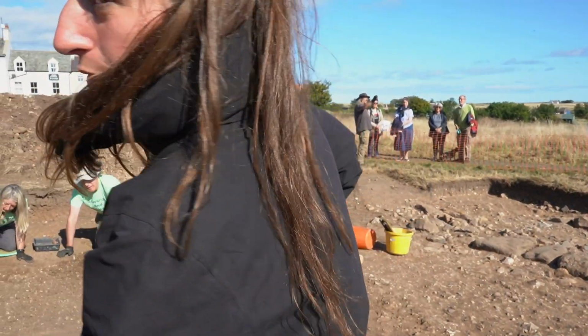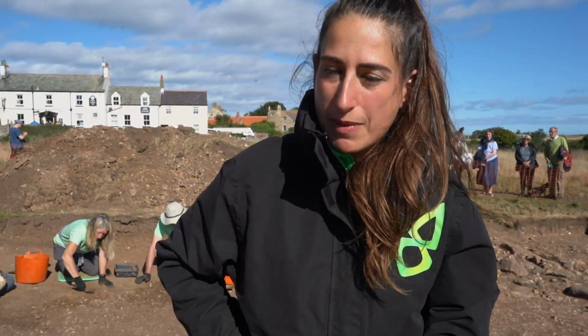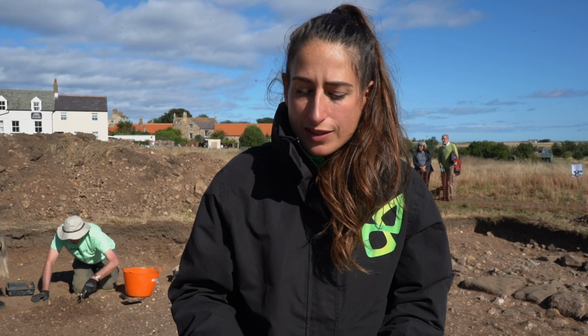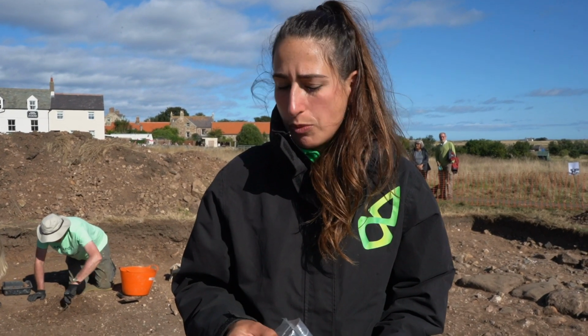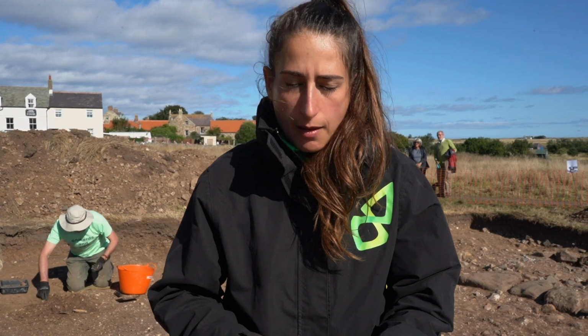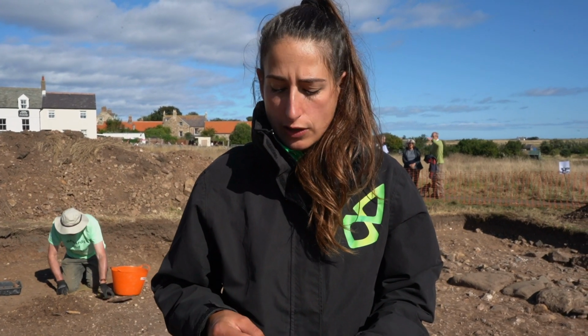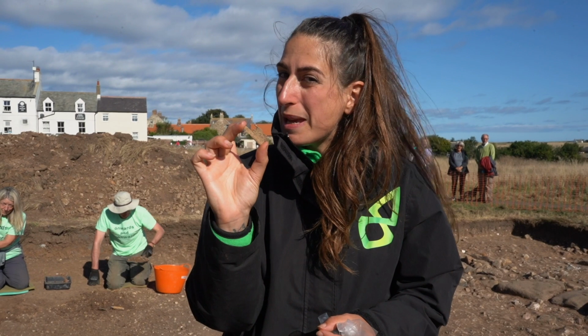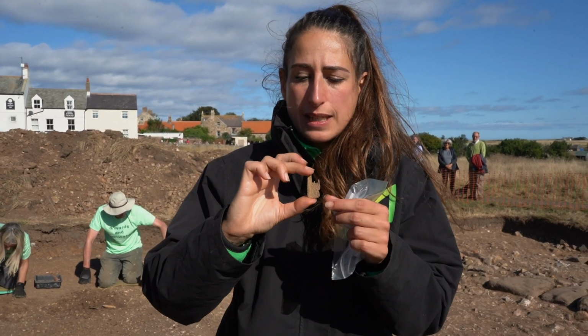Now, the thing that I want to show you, I actually have in my pocket. We've been finding loads of really wonderful things this year, including name stones, stones with strange inscriptions and practice carvings on them, coins, all sorts of things. But one of my favourite finds so far is this small little piece of bone comb. It's the kind of thing that would have been used either to brush hair or maybe even a beard, and you can still see where the teeth were.